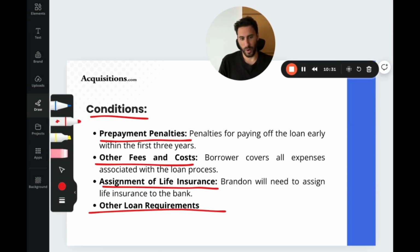And then there are other loan requirements, so additional documentation and approval. That can include tax clearance certificates, licensing verification, and annual financial reporting, basically to ensure that all legal and regulatory requirements are met. So the term sheet, in a nutshell, outlines the financial framework for the loan for the acquisition. It's there to help Brandon understand the loan structure and his financial commitments for giving him the money to buy the business.